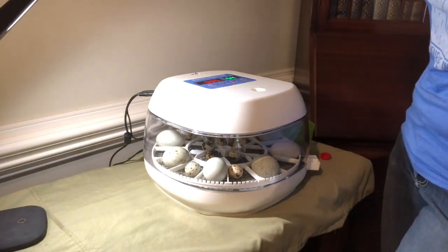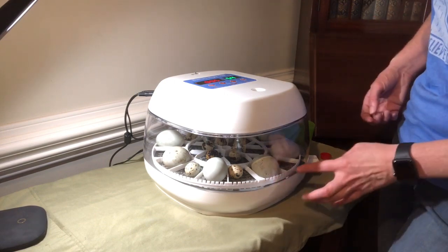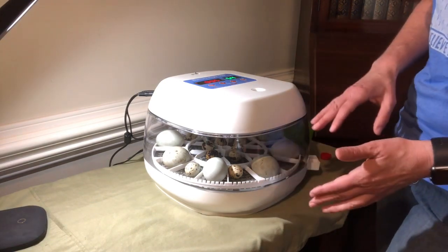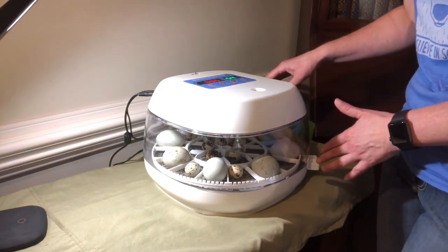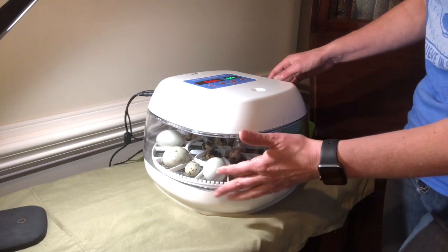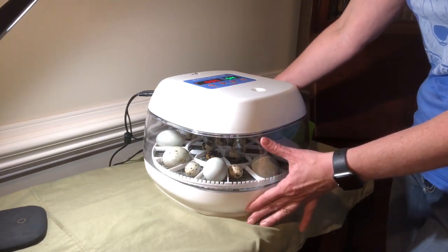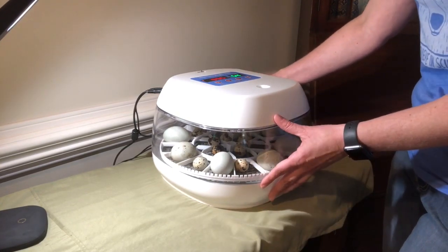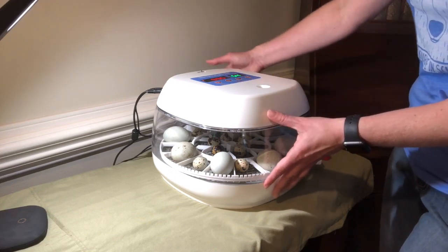So today what we're going to do is we're actually going to take, hopefully carefully, the turning carousel out of the incubator, slightly rotate and move the duck eggs to one side of the incubator, and the quail eggs we're going to put on the other side. And we're going to do this as quickly as possible because we really want those eggs, especially the quail eggs, to be staying at the right temperature and humidity for hatching.